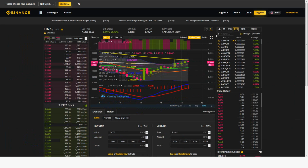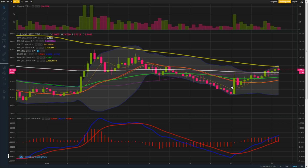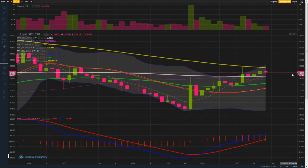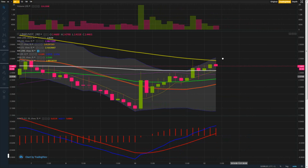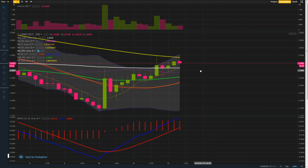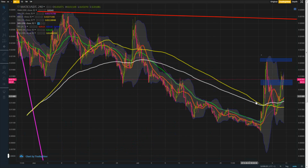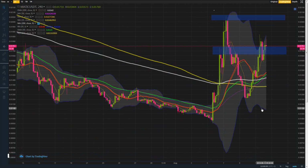so no golden cross in sight there either. And if we look on the tether pairing, it should look a little better. Yep, it is looking a little better. So perhaps a golden cross maybe in sight if Link was able to pump a little more than this, or stay static and let these things start to converge and then pump a little bit. But still no golden cross in sight. So you can see how special the Matic chart really is, and how much it's managed to achieve in such a small amount of time as a result of this Coinbase announcement.